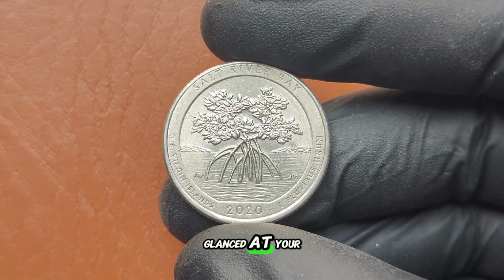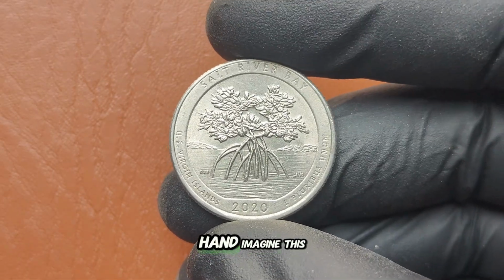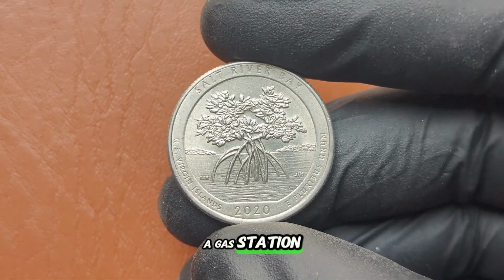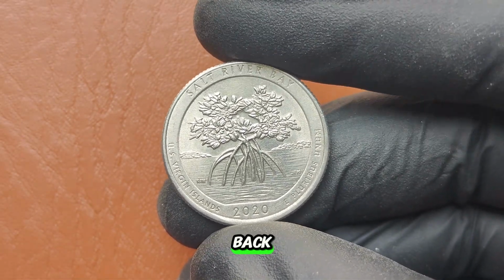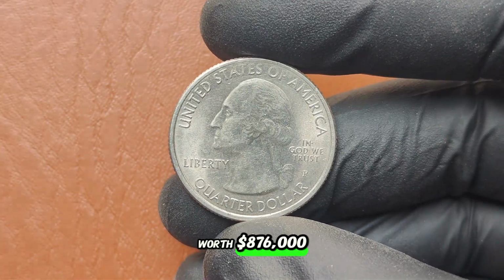Have you ever glanced at your spare change and wondered if you're holding a hidden fortune in your hand? Imagine this: you stop at a gas station, buy a coffee, get some change back, and one of those shiny quarters could secretly be worth $876,000.